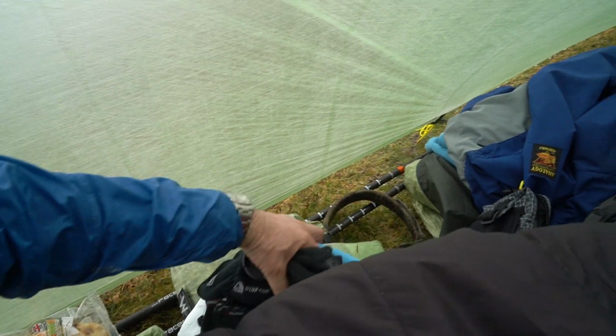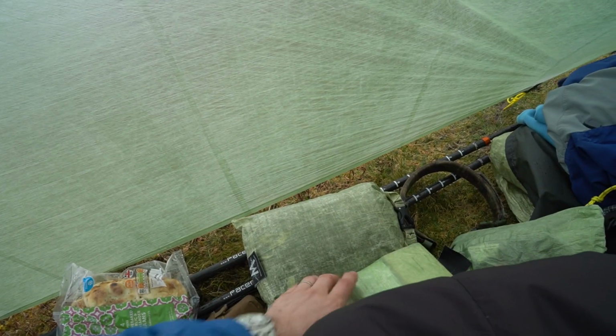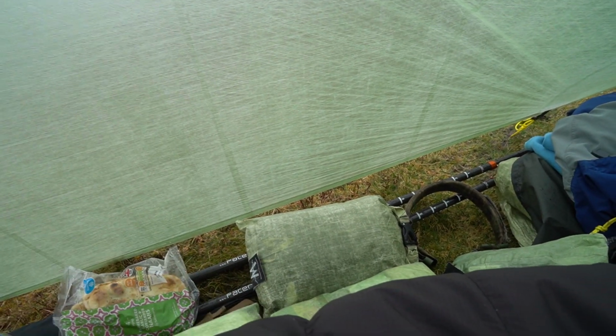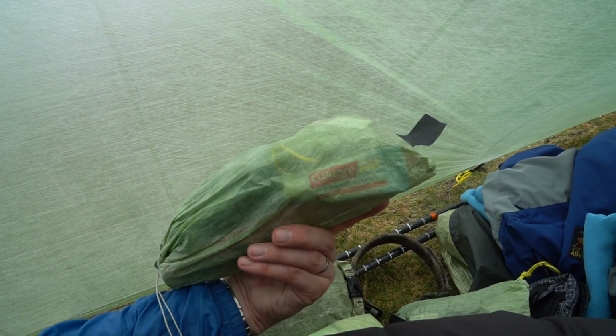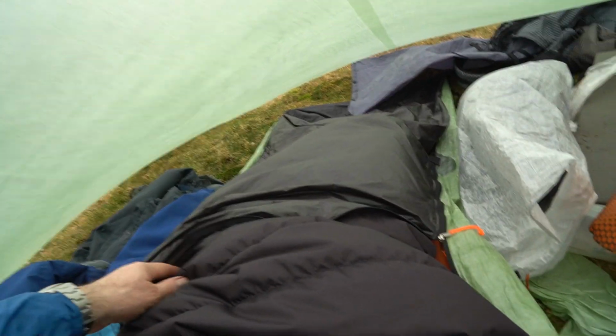I brought a lot more food than was needed. So I'm actually taking back a whole bag full of food. That's my repair kit and first aid kit and just sort of spare bits in there which I bring with me. And I've got some extra bread here as well. Obviously I have to get going today, but I've easily got enough food for another day and night, really.